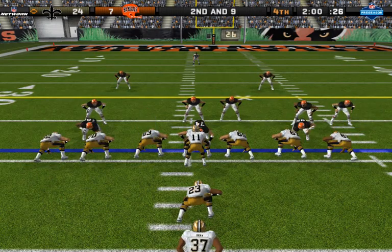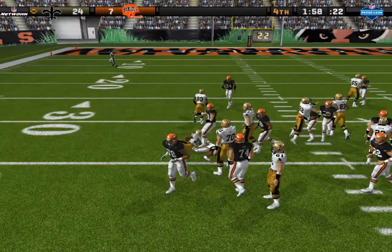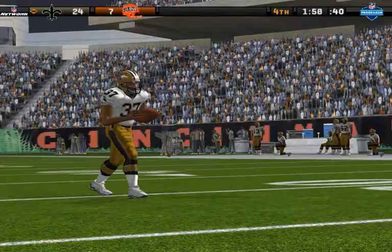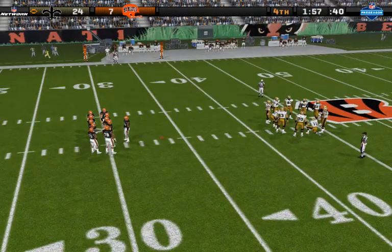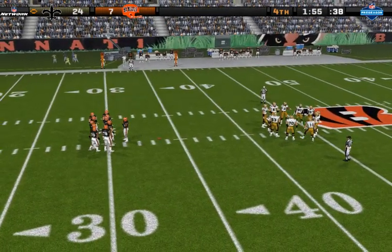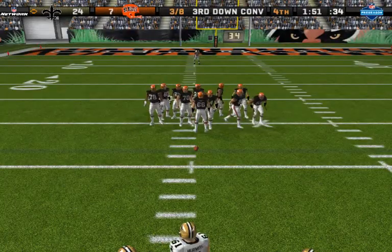Cincinnati comes out in their nickel package. Hand it off. Jackson is there on the stop at the 33-yard line. Gray with a nice burst through the middle. 5-yard pickup. This is one where the coach might actually try and pass to get the first. If they can get it, then they can pretty much run out the clock.